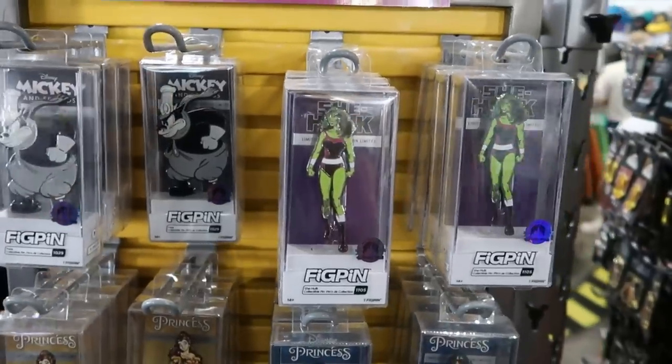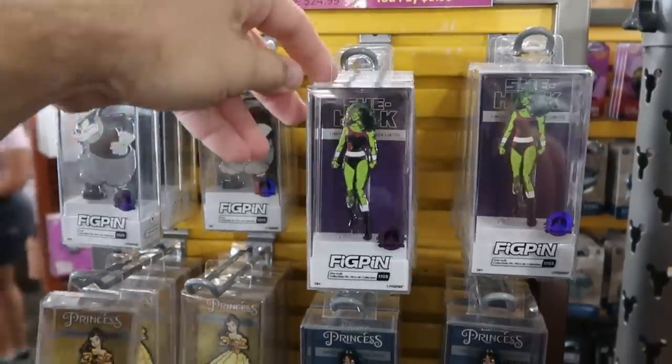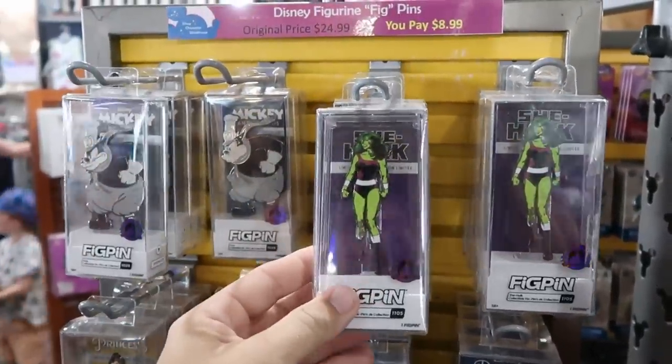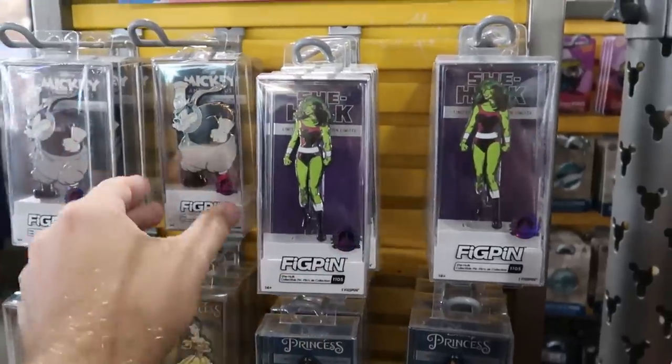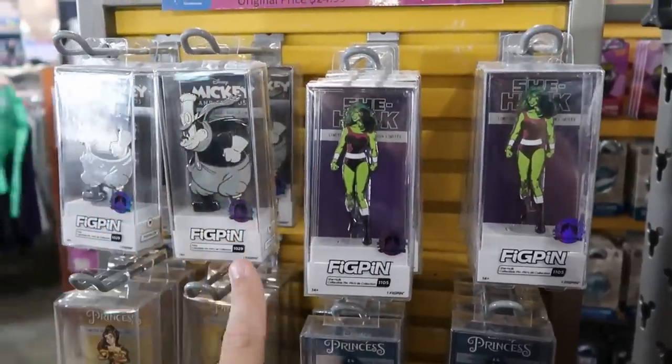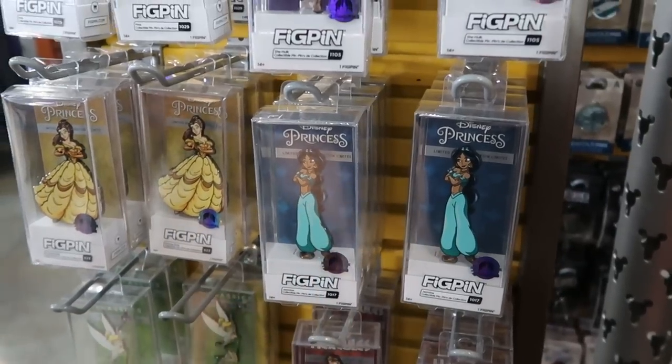Let's check out some of the assorted Disney pins here on the old spinny racks. They have the Disney Parks fig pins. These are originally $25, now $8.99. They have She-Hulk that comes with the Disney Parks tag there. They have Pete there with his peg leg. Right underneath, they also have Princess Jasmine, Belle from Beauty and the Beast.